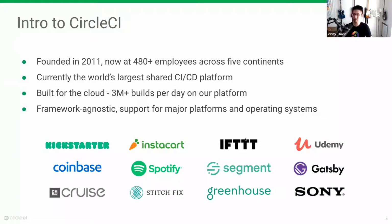We're currently the world's largest shared CI/CD platform. So what does that mean? This means that we're one of the largest CI/CD platforms that runs on a public cloud provider. And so we were built for the cloud. We have more than 3 million builds running per day on our platform.